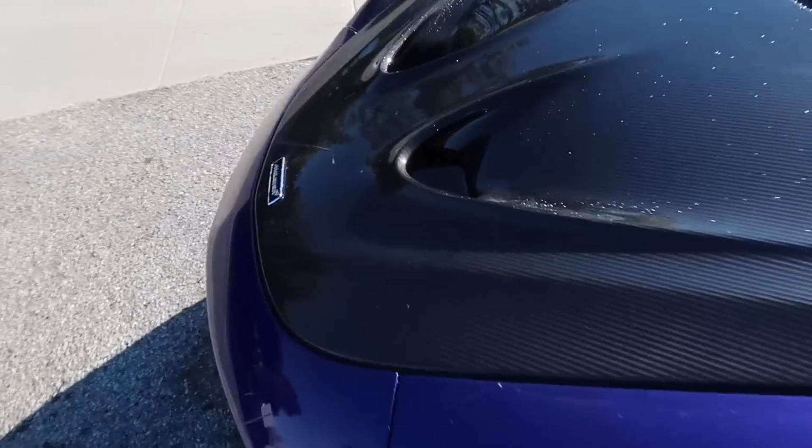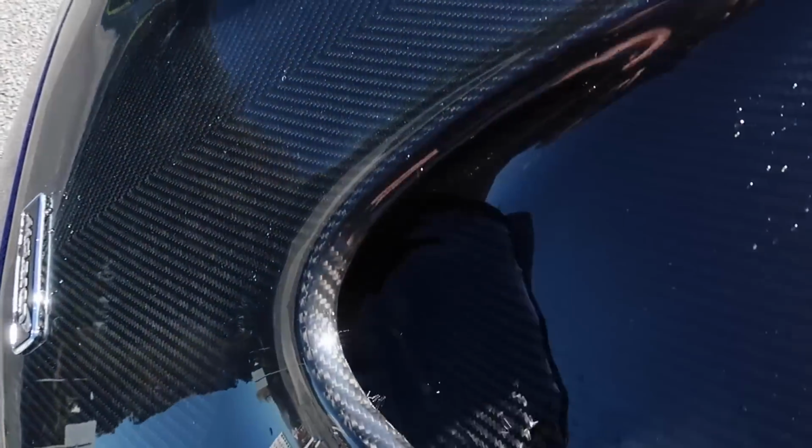You guys know I love my carbon fiber hood, but check out what happens when it rains. It stores water.